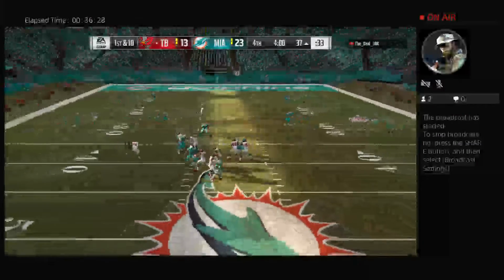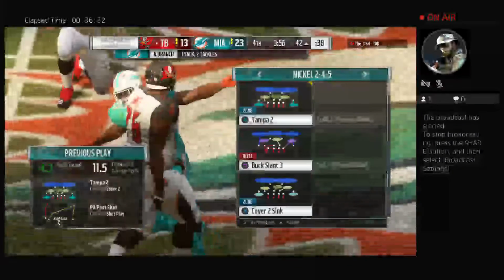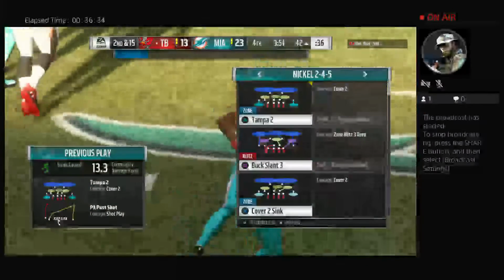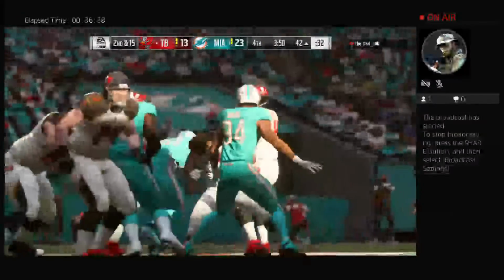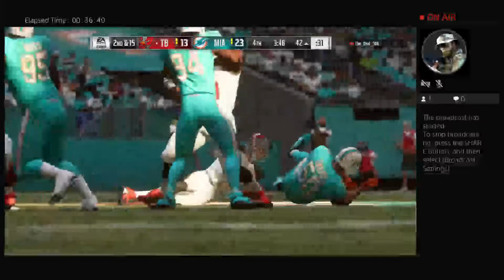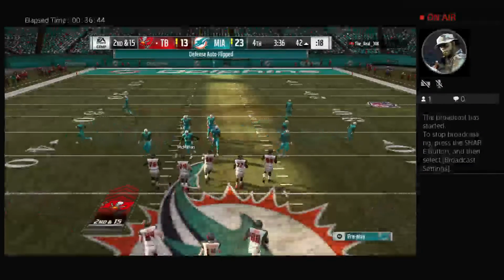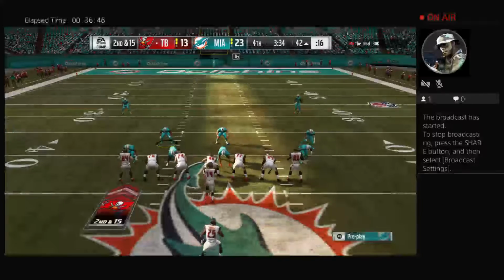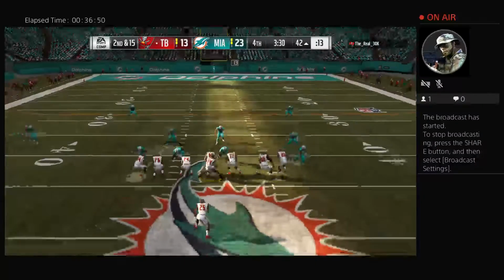They go play action. Fitzpatrick nowhere to escape, and he goes down. Andre Branch in there to get him for a loss of 5. Sometimes I watch games and wonder why they use play fakes on certain passing situations because it's not going to fool anyone. I don't know if that was the case here, but the end result was the same. No one fooled. The quarterback was hit.